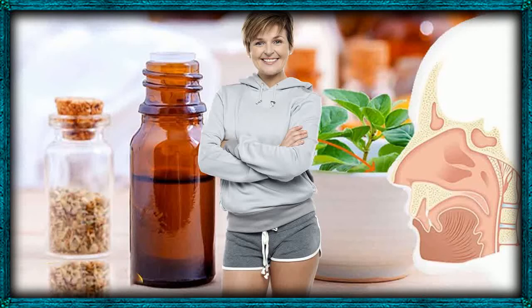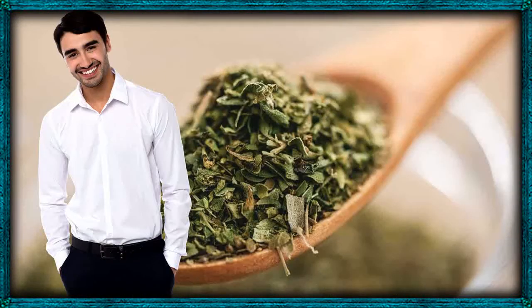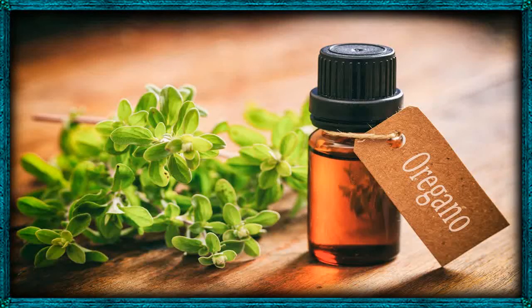5. Oregano oil for acne. The antiseptic and antibacterial medicinal properties of oregano essential oil can work wonders for those who suffer from acne. Oregano oil contains carvacrol, an active compound with excellent antimicrobial properties that can help to kill acne-causing bacteria, dry out acne lesions and reduce swelling and inflammation.